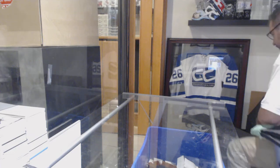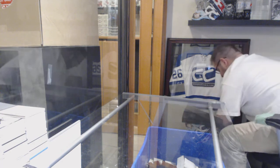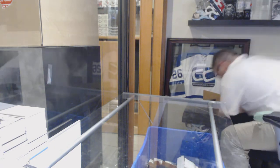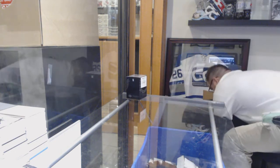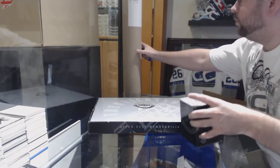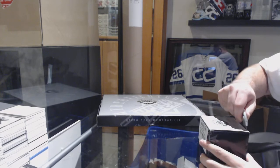Here we go, CNC break 8541. Another monumental. I got a tube. It looks like another puck, and looks like a jersey. So, kind of cool. Let's do the puck and find out what it was.